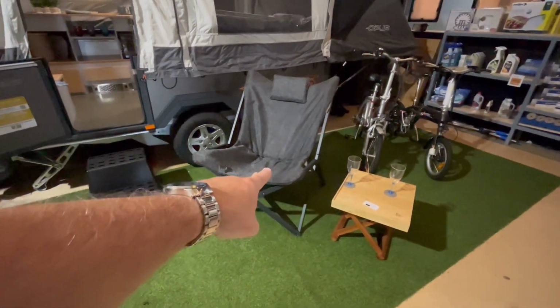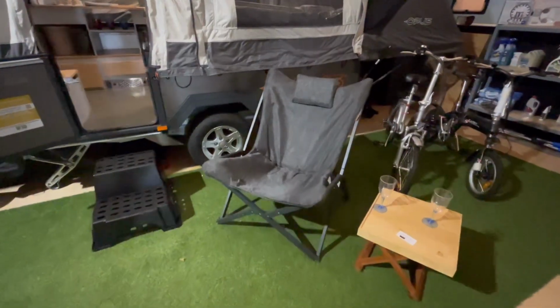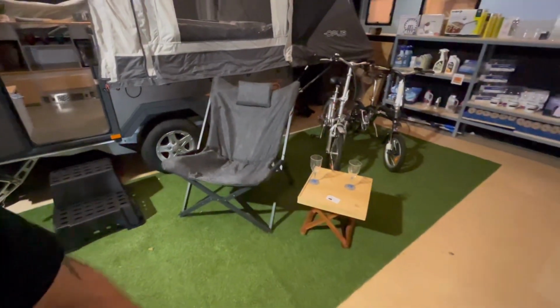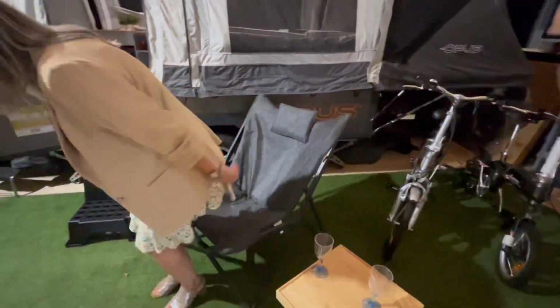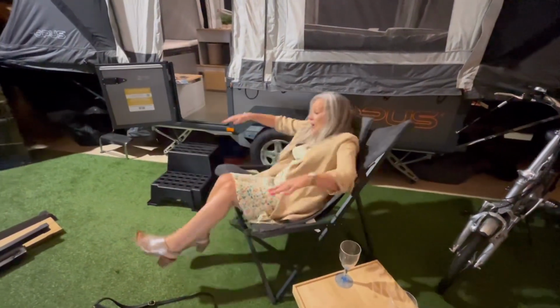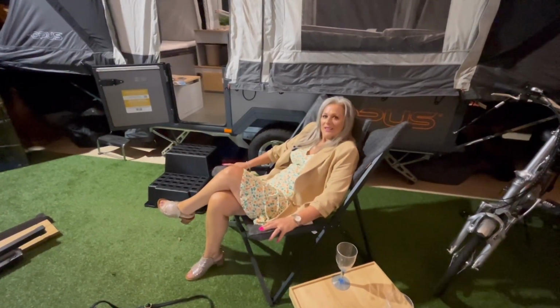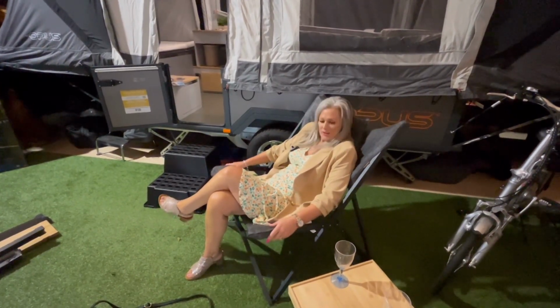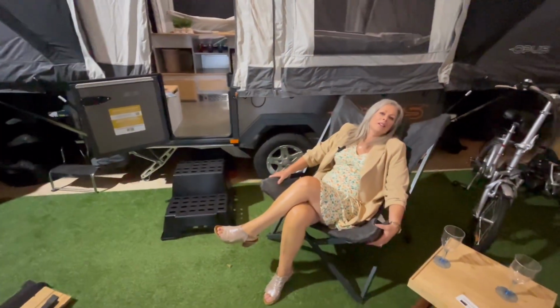Ooh, that looks comfy. I've just said so. Have you? Yeah. That looks very comfy. So who's sitting in it? Is that comfy? Yeah. That nice? Can you buy me one? Don't be going to sleep.